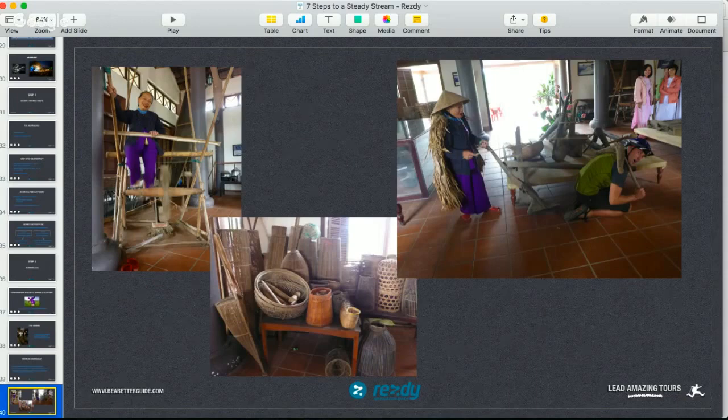This is me leading tours in Vietnam, and in the top right here, this is an older, very short Vietnamese woman who has strapped me into a plow, and she was basically demonstrating to me some of the old tools that the Mekong people used for fishing, for harvesting, for plowing, for growing rice. And this was a very small museum. And this woman was the reason that this tour was so exceptional.